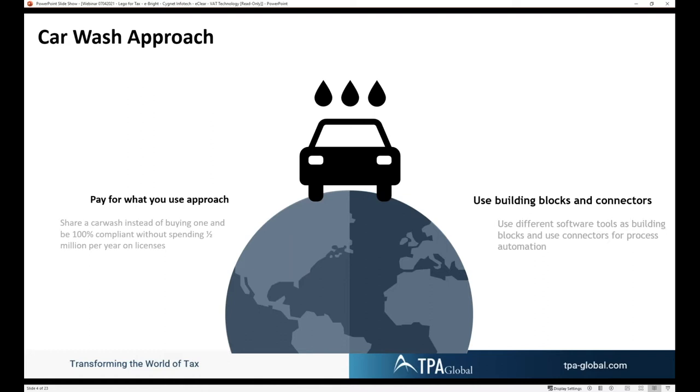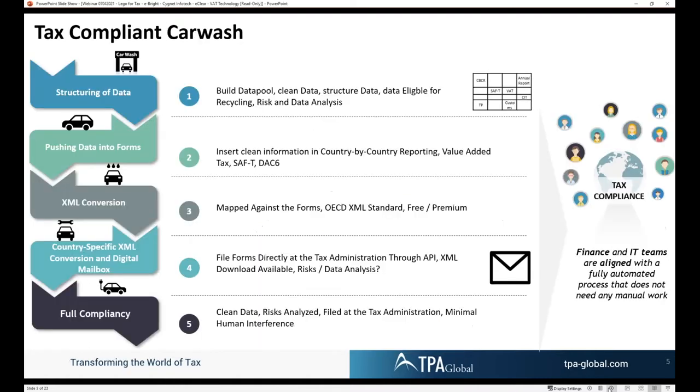The car wash approach is very much a next generation approach to tax and technology, where obviously more people than just yourself will be using the different car wash facilities to get dirty data converted to clean data, clean data converted to XML, and XML run through the digital mailbox with the tax authorities. So we're really looking at the next generation where more affordable, commoditized solutions will rule the waves rather than a fully customized dashboard, which a lot of companies are still looking at today. Okay, with that, let's move to the next slide.